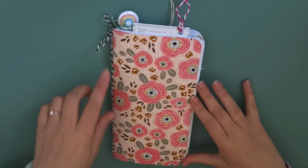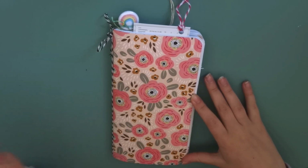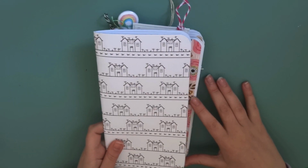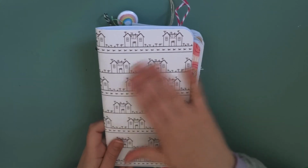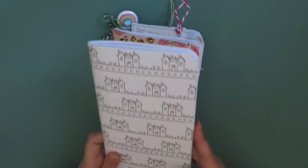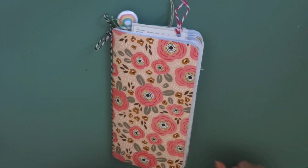This is my 2019 creative journal. It's a Webster's Pages standard size traveller's notebook, and this is pretty much what I use for the majority of my creative journaling purposes. I also have this one ready to go because we are stuck inside in quarantine, so what better notebook to use than houses? This is also Webster's Pages. But let's get stuck into the flip through.